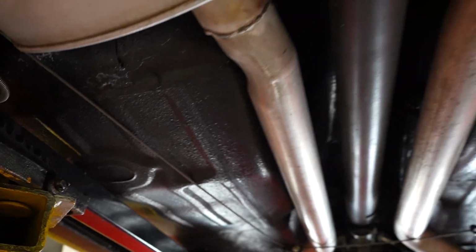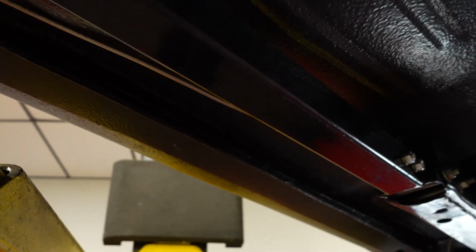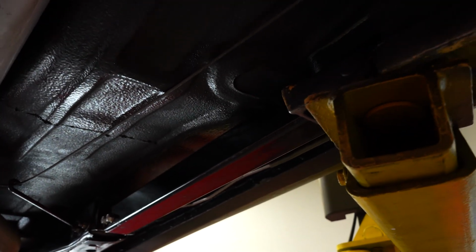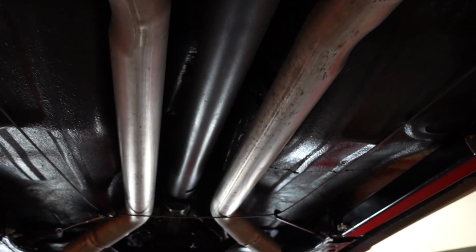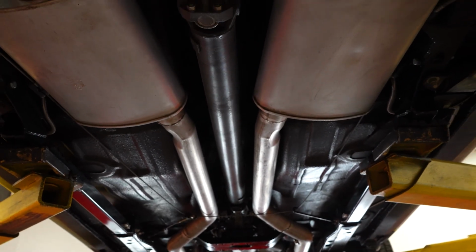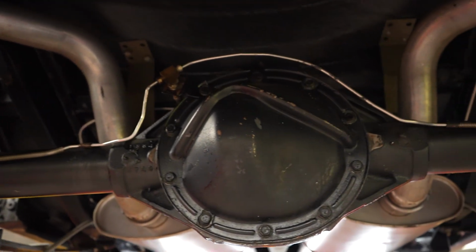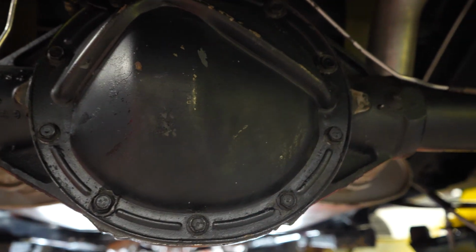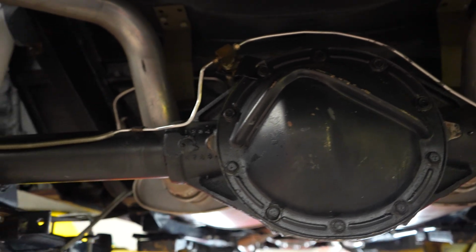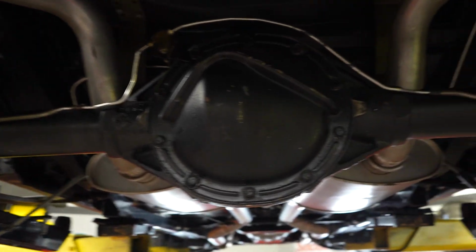Traction bars are in good shape. You have a dual exhaust that looks fairly new. A lot of this car looks pretty good, pretty fresh. Brake lines, fuel lines, everything looks a whole lot newer than 1967, so you can definitely tell. Diff cover, so you got a 10-bolt, 410 gears. Like I mentioned, all your lines seem to be redone at some point during its life. Drum brakes in the rear as well.